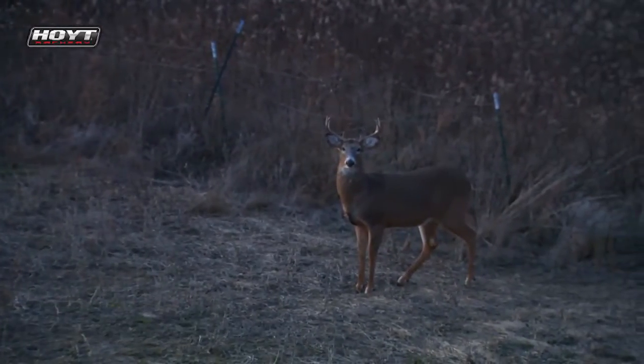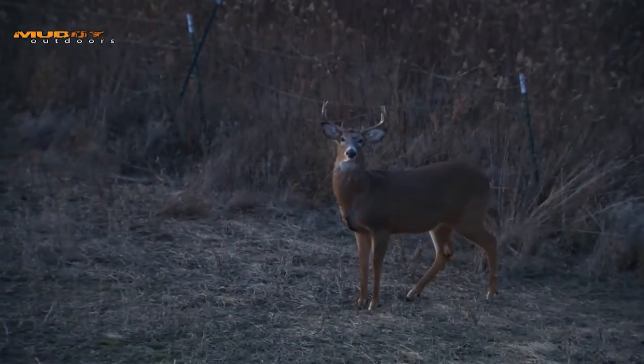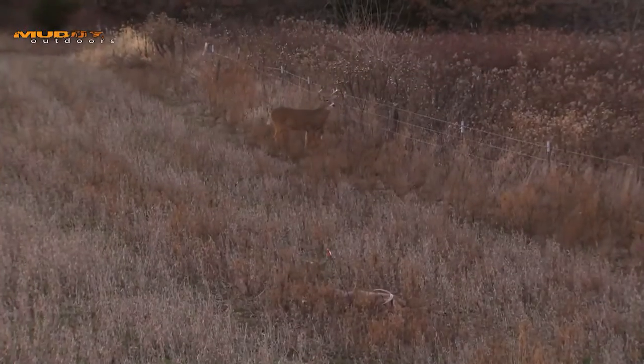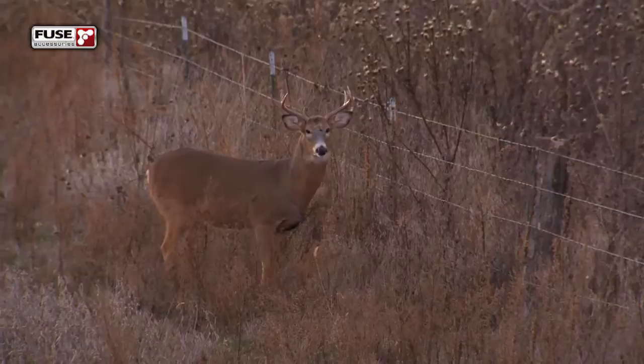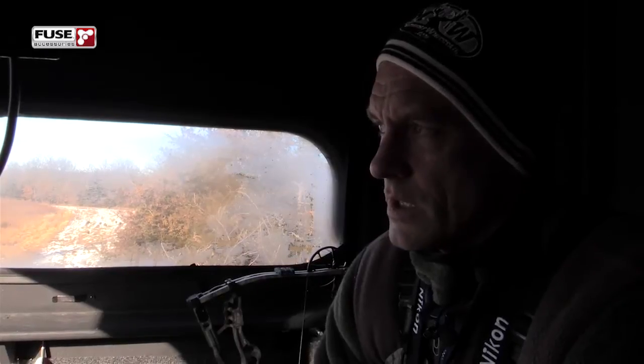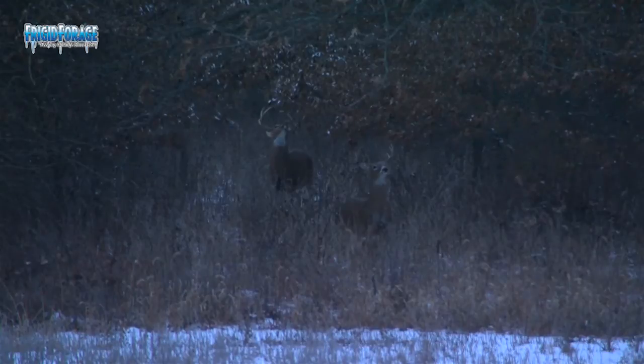We've got some tags, so there's no reason to let this deer go. He's been coming out here quite a bit. In fact, the evening that I shot the buck from this blind back on the 27th of November, he was out in the field that evening. So there's a pretty good likelihood of him coming out. And then there's a nice, clean, say 135 type 8-pointer that's been coming out on this field quite a bit too.